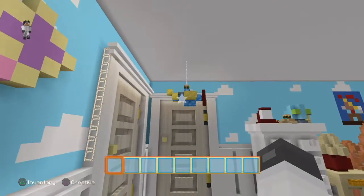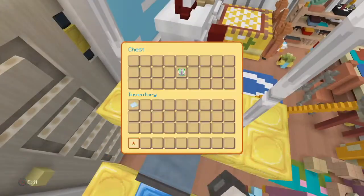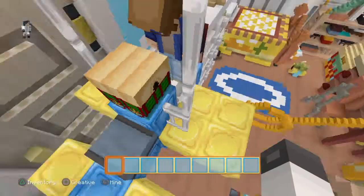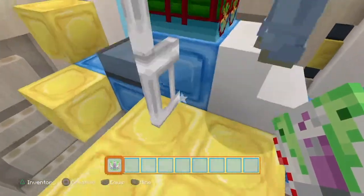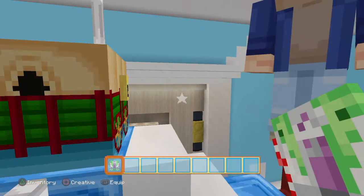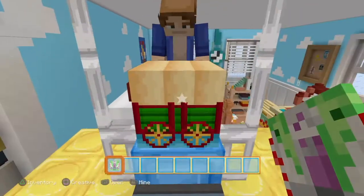Bro, come up here. Look at this. You see the elytra? That's sweet, ain't it, bro? Wait. Oh, did I get it? Oops. Here, I'll let you. Here, just go in your thing and get one. Just grab one.